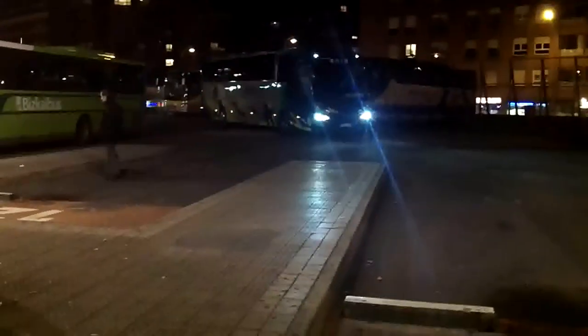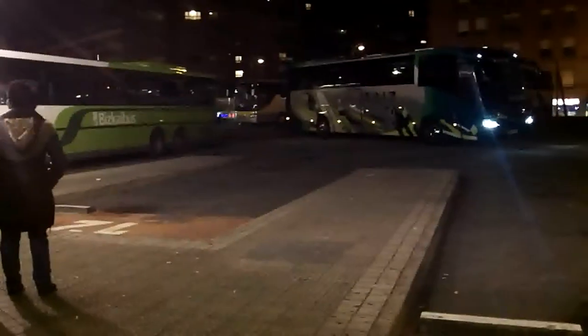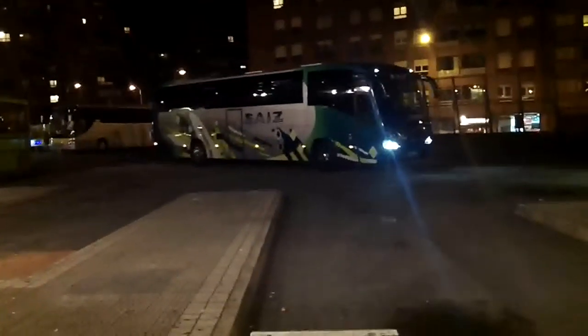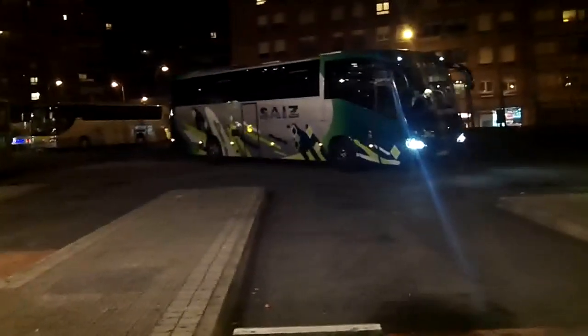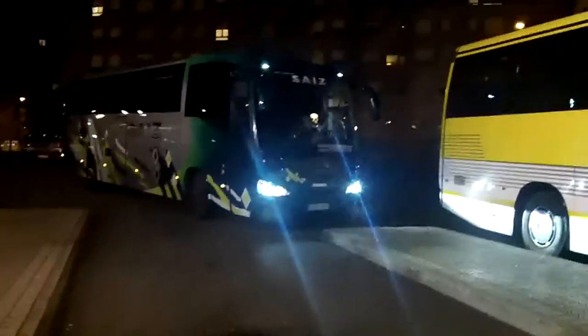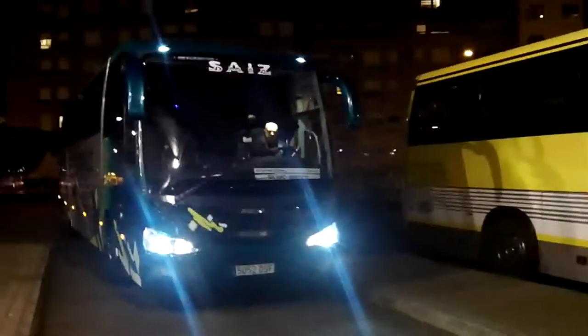Walking around Bilbao is tiring. You wouldn't believe how tiring. Where's this guy going? Is he coming in? He's coming in here. And that's Bilbao Burgos. That's our bus. Oh yeah, and we're first in the queue. Delightful.